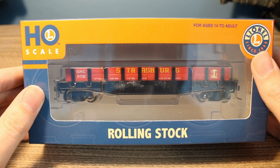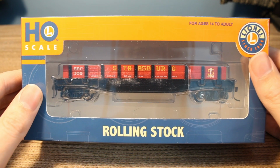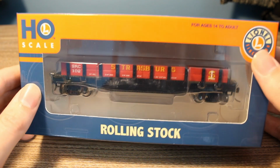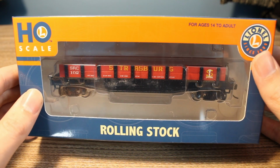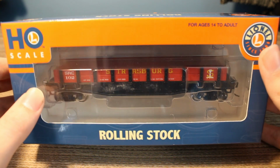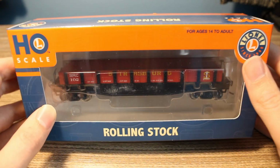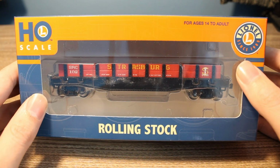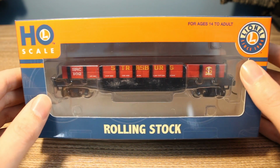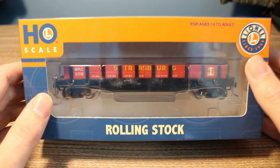Obviously Lionel has the Strasburg Railroad road name license for O-gauge, hence why they have the Legacy 90 and 89 and 31, I believe they have as well, and 8618. No 475 yet. And they also have a bunch of the passenger cars to go with it, and they do a couple of releases of rolling stock with the Strasburg name, especially Train World exclusive rolling stock.